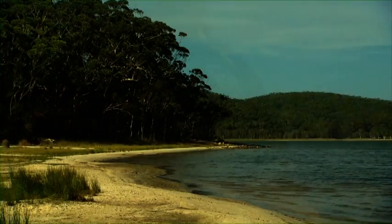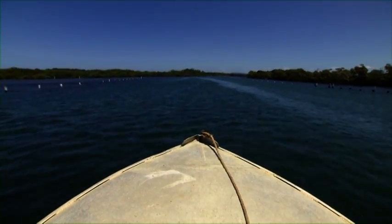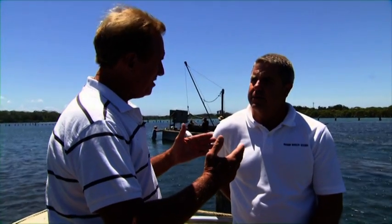The Great Lakes are also famous for their oysters. Oyster beds are spread all over these lakes, with Graham Barclay being the biggest producer. So what we're watching here today, these oyster trays being put in the water, taken out of the water, you move them around.